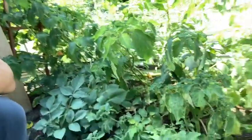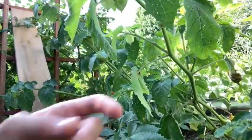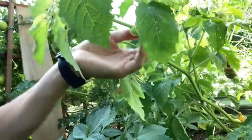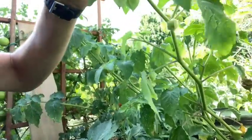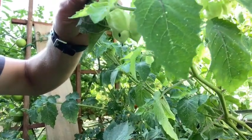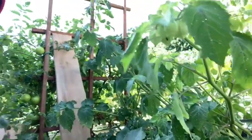So for me, one of the things that's really special about the garden is the ground cherries. So if you can see, these little lantern-like things are called ground cherries. I'm not doing a great job showing you. Oh, there we go. So those little lantern things are called ground cherries, which you may or may not have tried before.